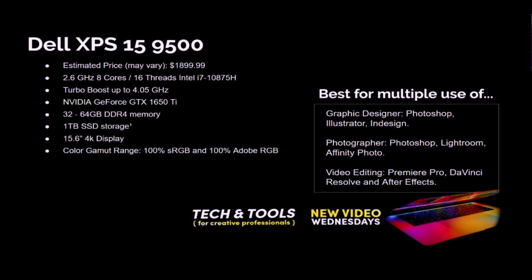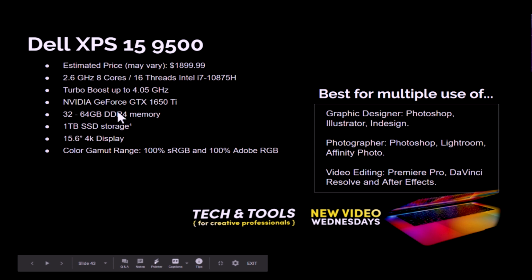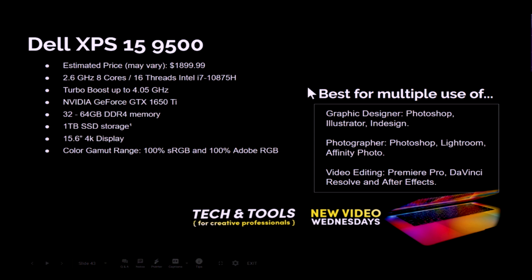It could be a little less because this one has like 32 to 64 gigs of RAM and a terabyte SSD storage. So it could be a little bit less if you get less RAM and storage. But you're going to see this one has 8 cores and 16 threads with the i7-10875H processor. And it also has 32 to 64 gigs of RAM. Has a color gamut range of 100% sRGB and 100% Adobe RGB as well. So the newest Dell XPS 15 is a great buy as well.